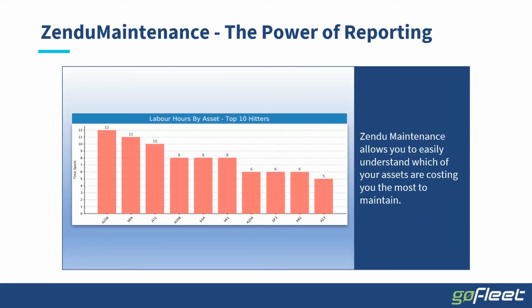Additionally, ZenduMaintenance allows us to easily understand and identify which of our assets are costing us the most to maintain. Sometimes this can indicate that maybe our asset is reaching end of life and needs to be replaced. It was starting to have a lot of work orders, a lot of problems. We're able to really see that, really analyze that, know what's happening. And this, as I said, can be used to trigger other business actions such as replacement of the assets, or maybe it needs a larger service because there may be a larger underlying problem here.